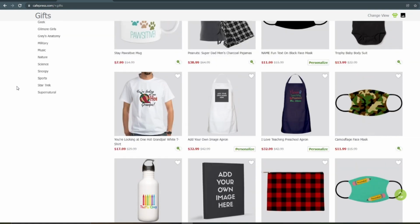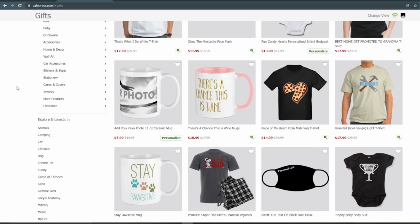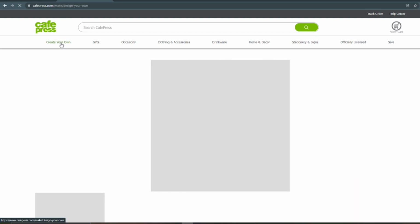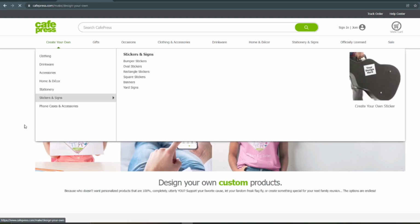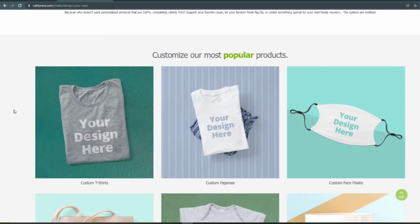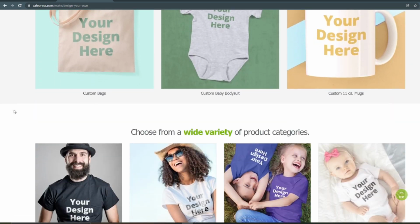CafePress will also be taking care of the printing, the payment, and the logistics, so besides uploading your design on their website, you pretty much don't have to do anything else. And if there's nothing else stopping you from getting started, let me show you everything right now.